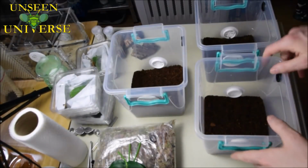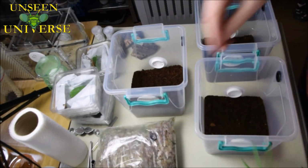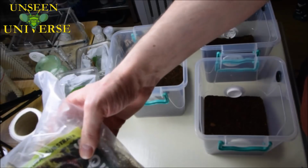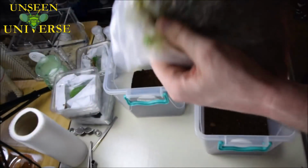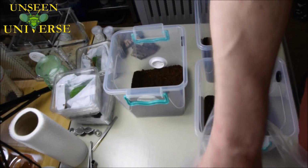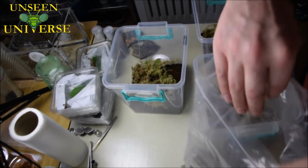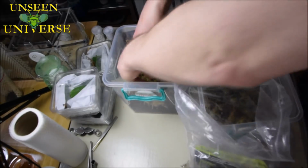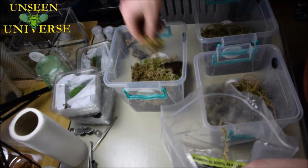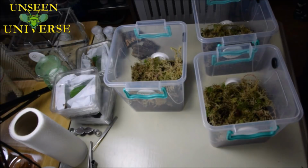That's it. Right, there we have it. Three enclosures. Here we go. Now what we want is a bit of moss on there. Some sphagnum moss. Gonna put a little bit of that on top. Just a layer of that bad boy. I'm not entirely sure exactly how much you're supposed to use. Like I say, I'm no expert. But there we have it, a bit more on that one. That's it. Sorted. That's that.